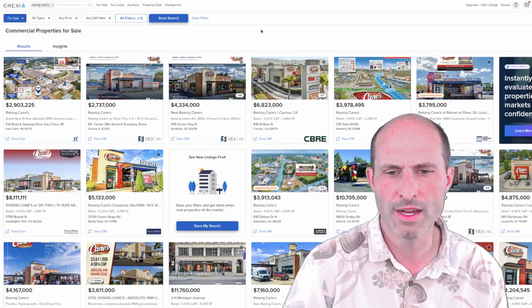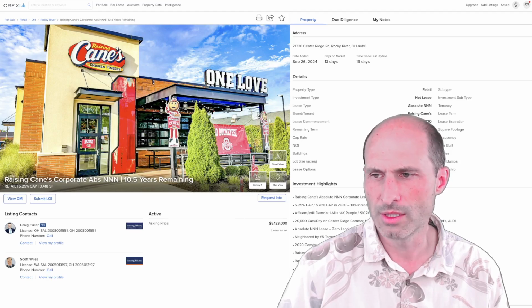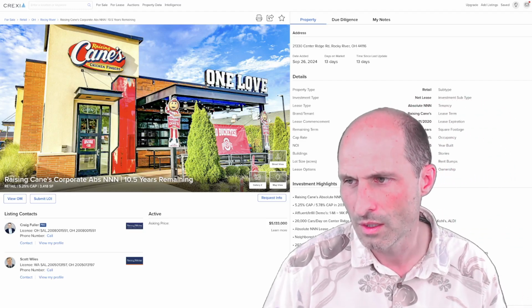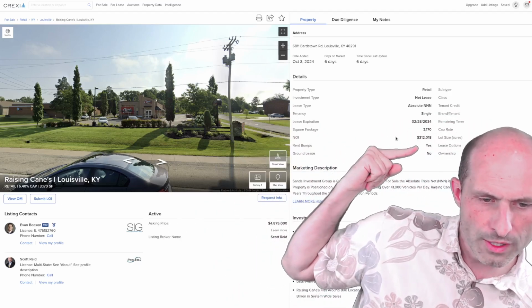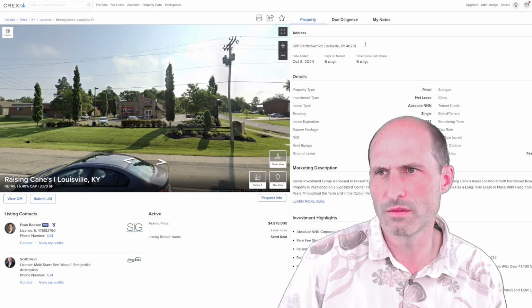Here's one that's 5.5 cap. So here's one in Ohio, let's pick on this one. 5.5 cap rate, which is more expensive than the one we were just looking at. $5 million asking price. They've got $269,000 rent, 10 years left on the term. And the one that I was just showing you has $312,000 with 9.4 years on the term. Why such big price differences?